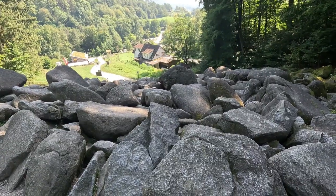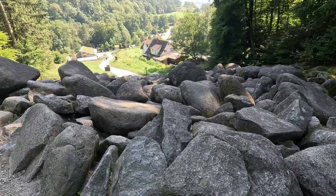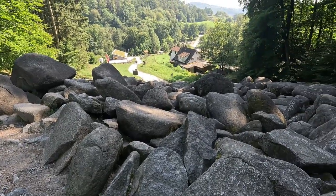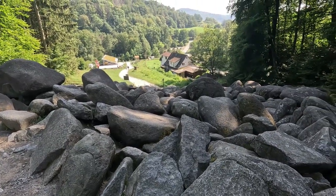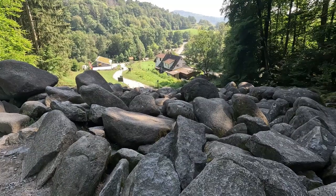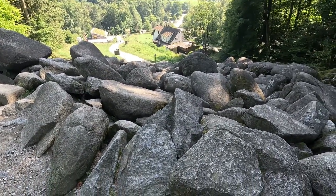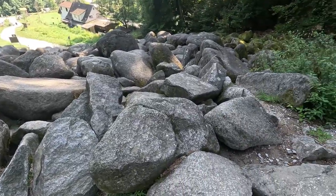and the two giants started throwing rocks at each other. Now, being giants, the rocks that they threw were rather big, and the giant on the hill over there had more rocks than the Felsberg giant, so he won. And it is said that the Felsberg giant is buried somewhere under these rocks.